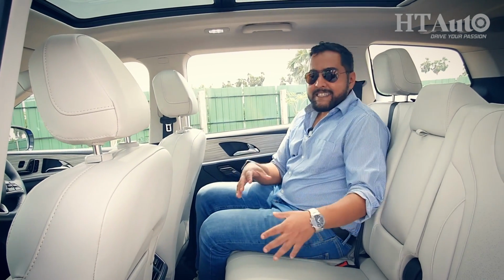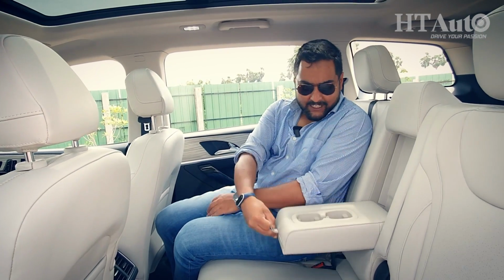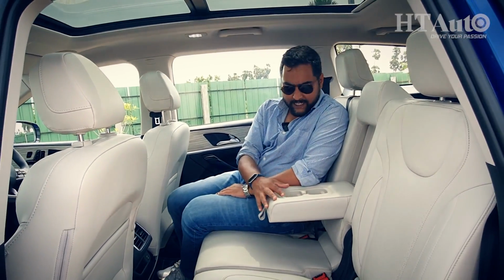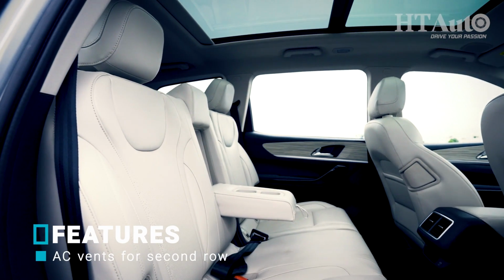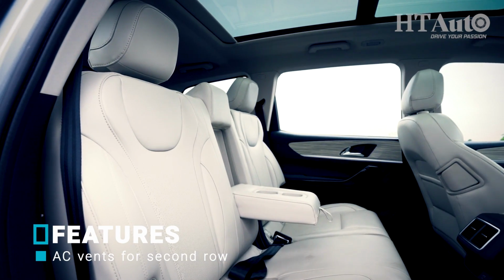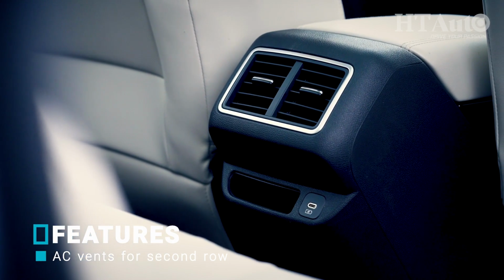There are no captain seats on any of the 7-row variants inside the XUV, but the bench seats do get a central armrest. And one thing that's really great is that the central armrest does not jut back at all. So the passenger in the middle row will have a lot of space to put his or her feet.